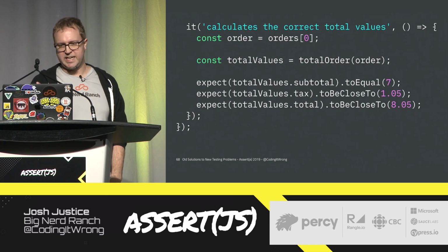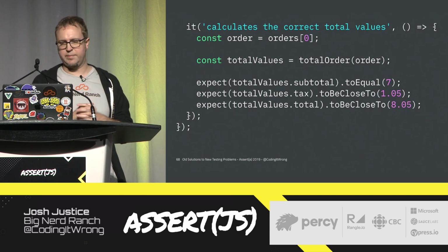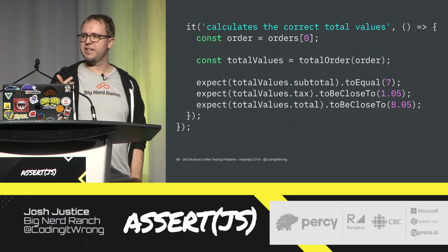Then we got another test case. We're going to calculate the correct total order values when there is lines, so we get orders at index 0. We call total order, and then I guess, yeah, the subtotal, I guess, is $7, and then tax and total on top of that. Anybody happen to notice the problem we're going to get into in this situation running these two tests in order?